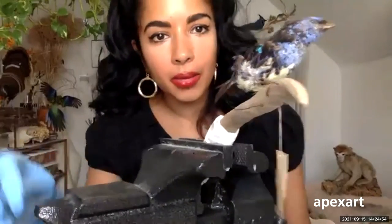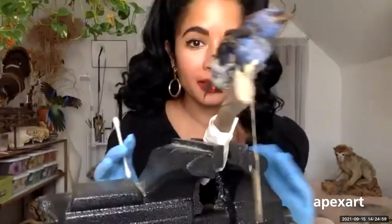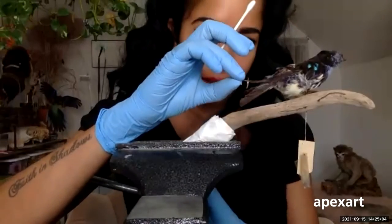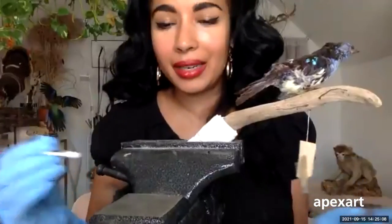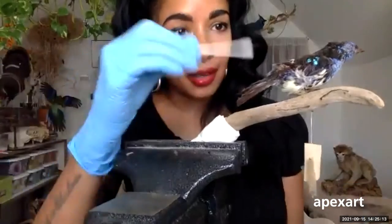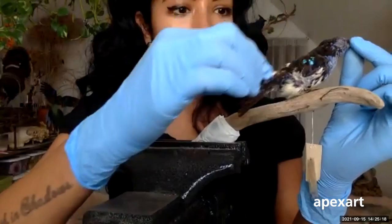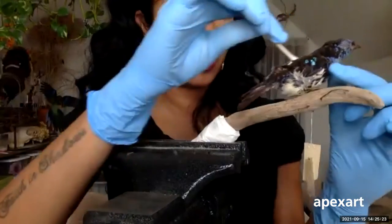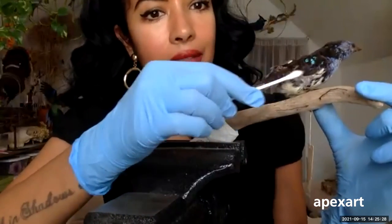All right, so this bird is a little tanager that has definitely seen a lot better days. You can see these tail feathers are really, really chipped up. All of this stuff is really bad. So what I would do is get a Q-tip again, and I'm gonna dry clean it in the same way. And a lot of times with birds, once their feathers are cleaned, they'll want to behave a lot better.